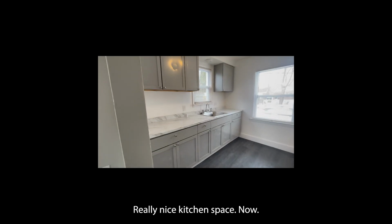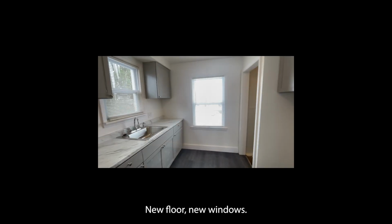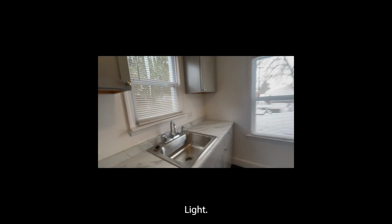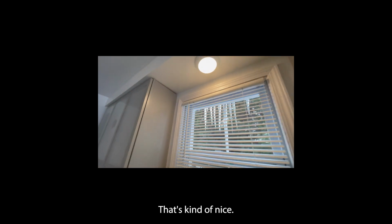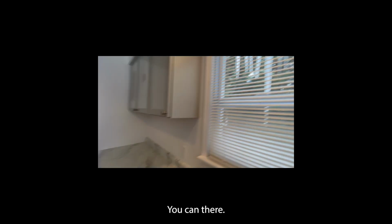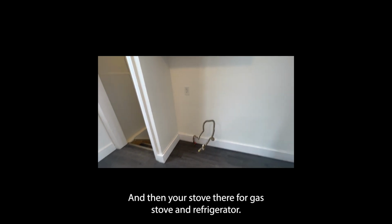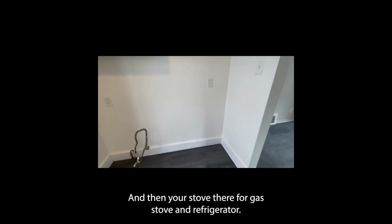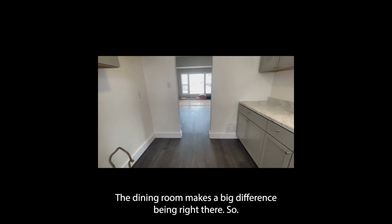Really nice kitchen space now. Nice long countertop, all brand new cupboards, new floor, new windows, lights. Put in a new light above the sink. That's kind of nice. And then your stove there for gas stove, and refrigerator here. Nice kitchen, really good space. The dining room makes a big difference being right there.